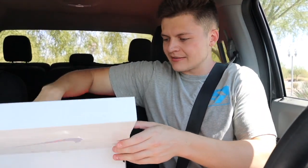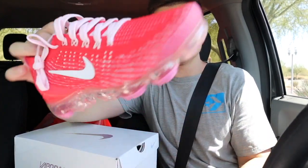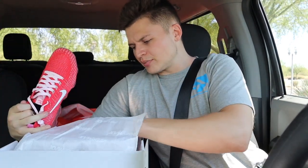They pulled these out of the back as well for me. There's some Vapor Maxes, just some women's ones. I believe these are like the cherries or something. I don't know exactly what they're called. Pretty cool, flyknit Vapor Maxes. They were listed at 134, but they rang up for 99 plus 20% off, so I picked them up for 80. Not huge profits on these.